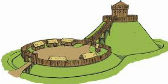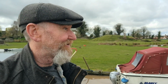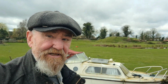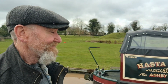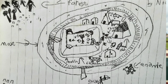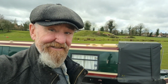So there would have been a little castle on top of that mound, probably made of wood around here, about 60 foot tall, believe it or not. And the bailey would have had a protective fence around it where the people would have lived. They were introduced by the Normans over in this country. But the kids did that as part of schooling, and they also drew two lovely pictures using their imaginations of what they think it would look like. We had a nice walk around and a talk about it, and they really enjoyed it.